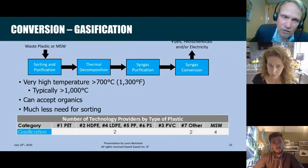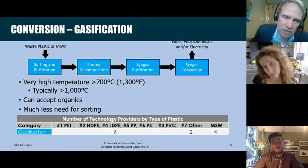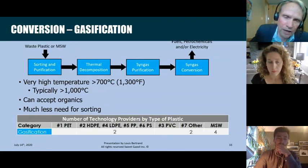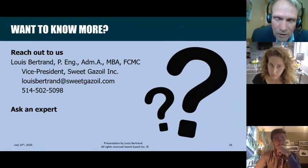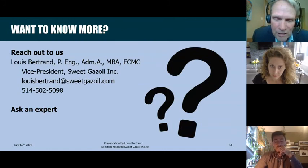Then you have gasification, which I think everybody knows. It will be very high temperature, so often it'll be both biomass and plastic, but plastics will give you probably the highest conversion rate and the least energy needed to do this conversion. And that about gives you an overview of all the various ways of treating plastics. Sorry for the sound, but happy to provide any answers to questions you might have.